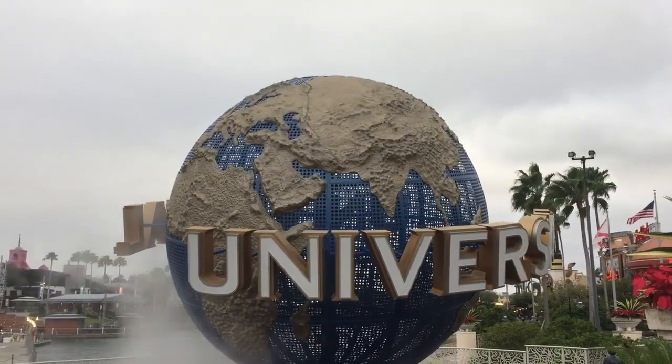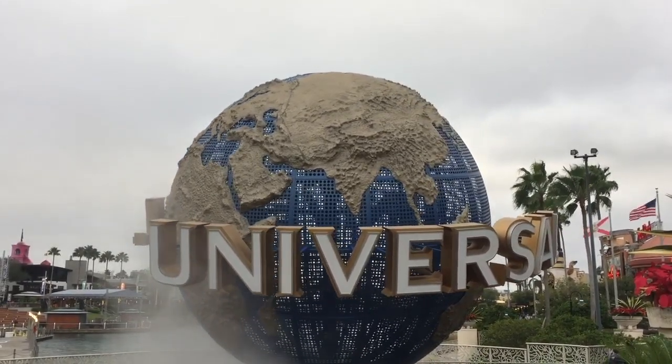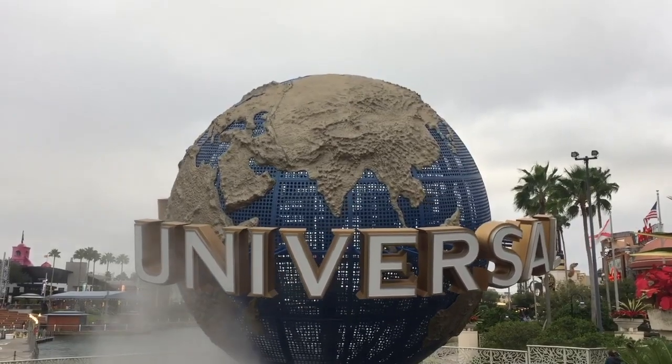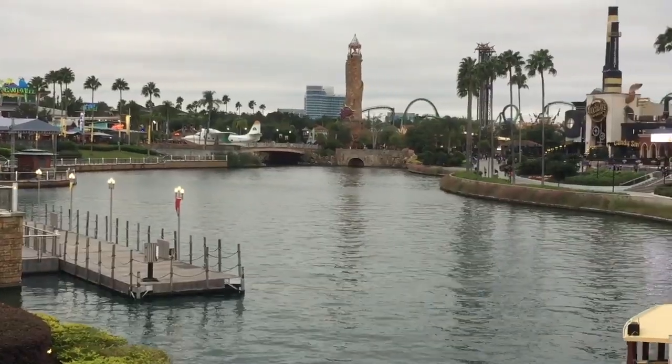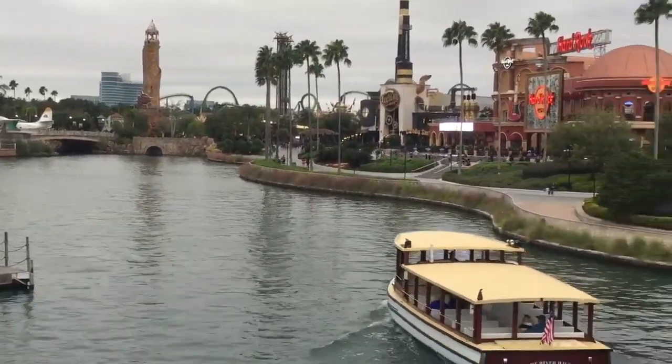And here we have the classic Universal Globe right in front of the theme park. It is so lovely, and it's at every Universal studio, so it's such a great landmark. Also, it'll be a great day to go on the ferry boat as well. It'll have such lovely views.